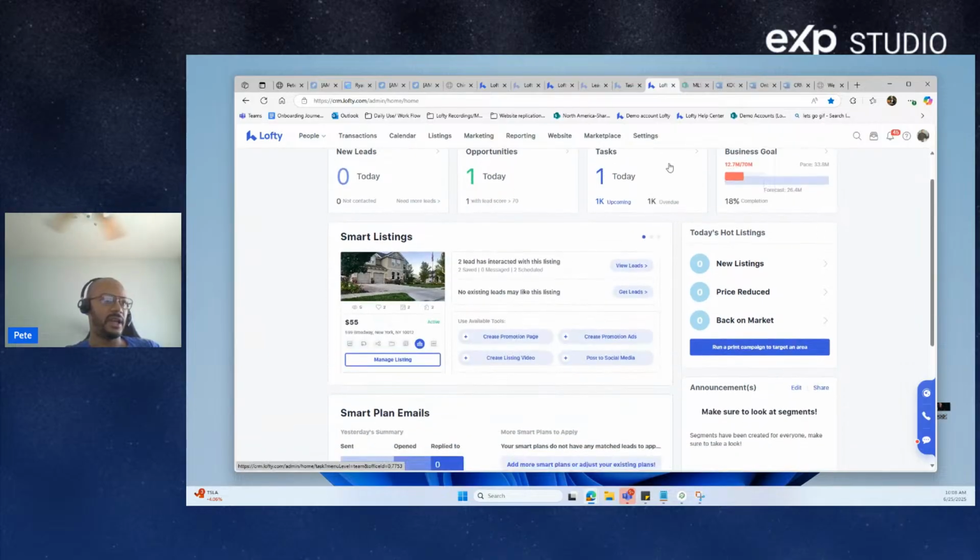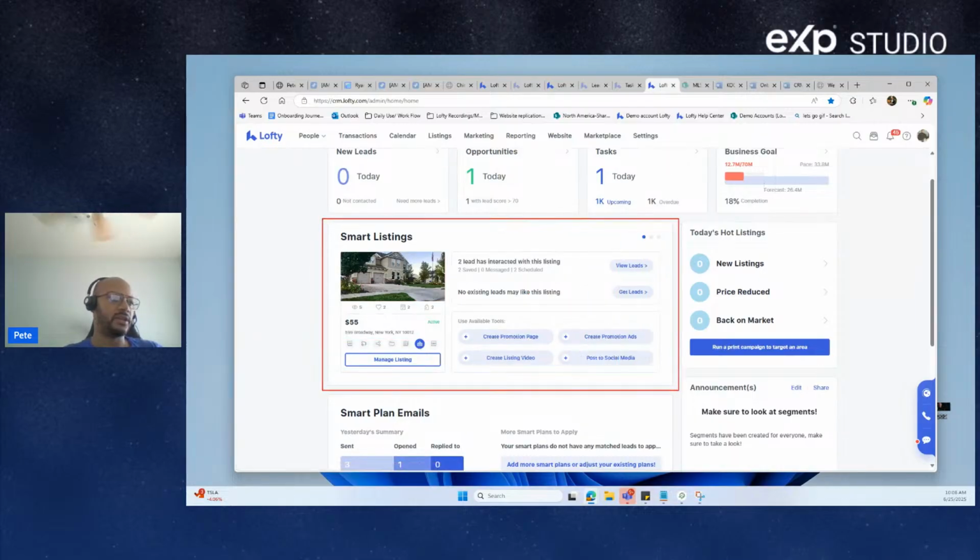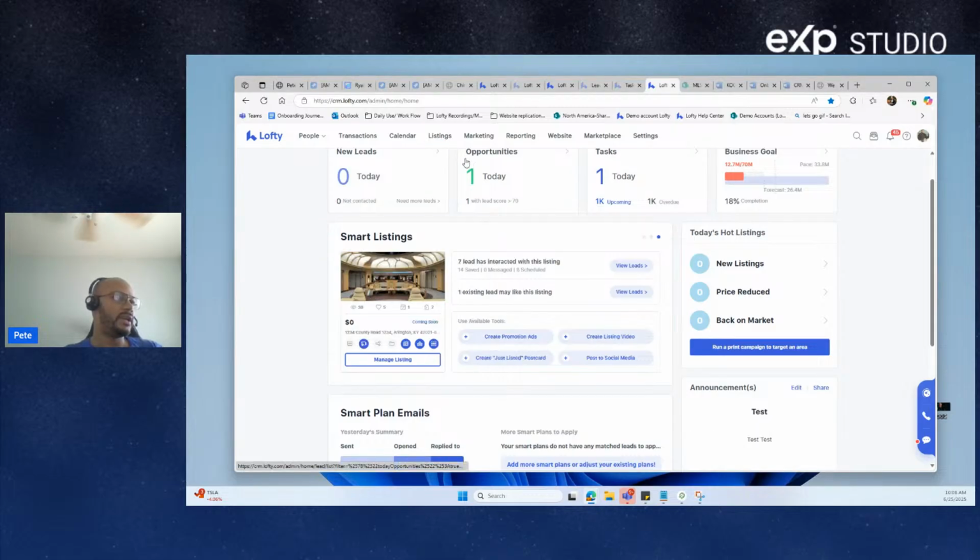Obviously, tasks, we don't need to go into that. It's kind of boring. But smart listings, that corresponds with the listing section. As agents, you'll have a couple of listings under your belt, and you probably want to track the performance of those listings. You kind of want to look at it at a glance. This is how you do that. Scroll down to smart listings, and you can see those metrics a little bit. You can also dig into it just by clicking on any of these icons. You can also run more promotions, share to different media, things like that.